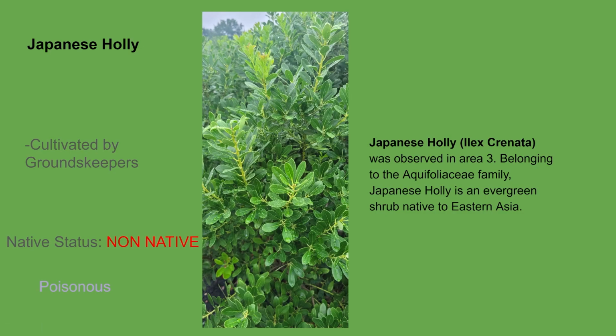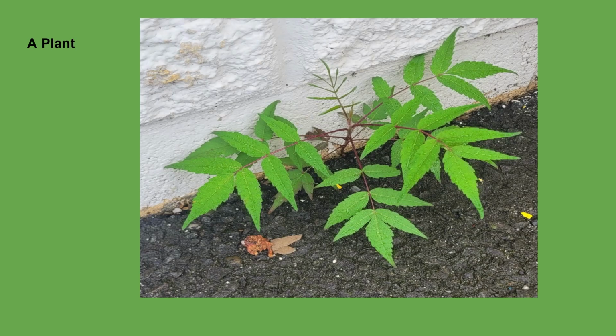So this is Japanese holly. This is a cultivated plant and it's not native, meaning that it is not historically from the area. It was brought over from Eastern Asia, specifically by groundskeepers, just to make it look pretty or something like that. It's also poisonous, so you can't eat it. And yeah, we're going to move on to another plant.